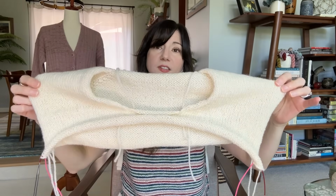I just cast this on like 2 days ago and I've just worked on it a little bit here and there. So you can see it's a very quick knit.